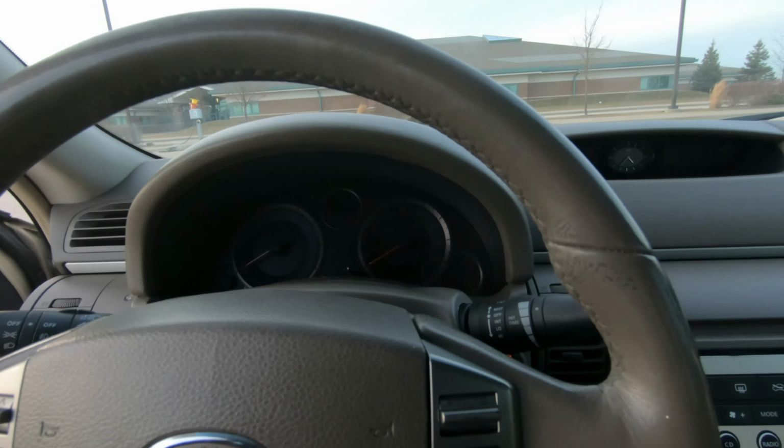This is a top speed run, so any guesses? It's gonna be a top speed run, so if you know what the top speed is, or you wanna guess what the top speed is, comment down below. This is a 2006 G35X.